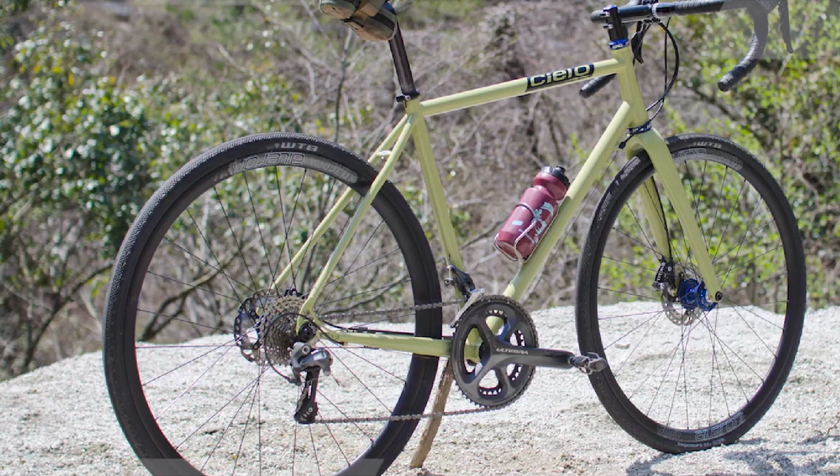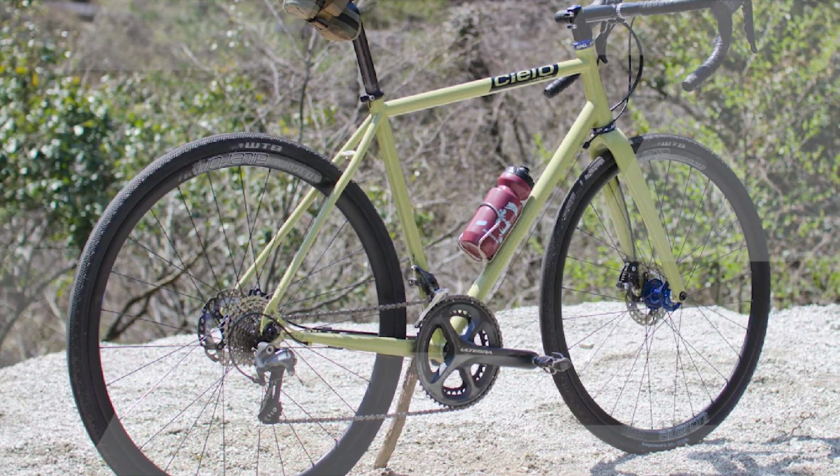Comfort 5 of 5. One of the standout features of the WTB Exposure is its ride comfort.